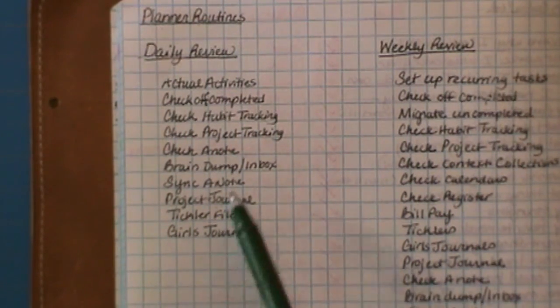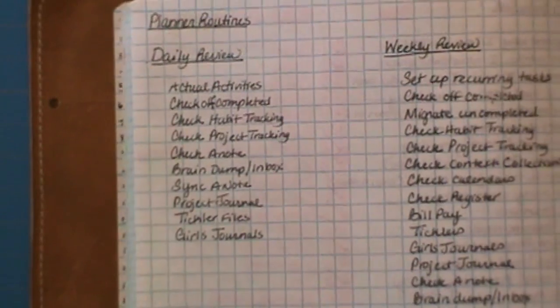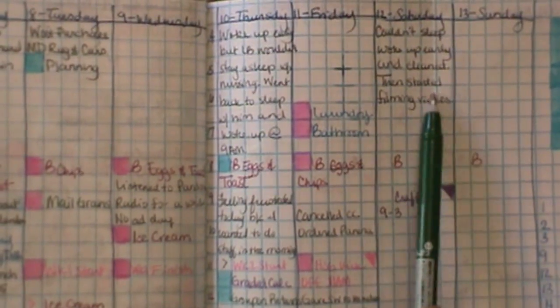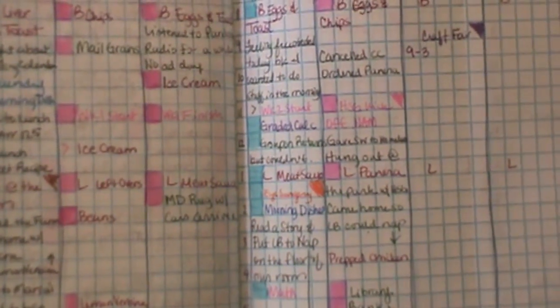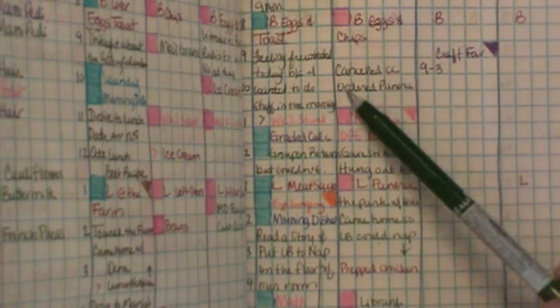I would say I do actual activities, but differently than how I did it before. Now I just, let me show you. On any given day of the week, I'll write in some notes as to what was taking place at a certain time of the day. And then I'll write in what we actually did throughout the day. And then I will check off what I actually accomplished.